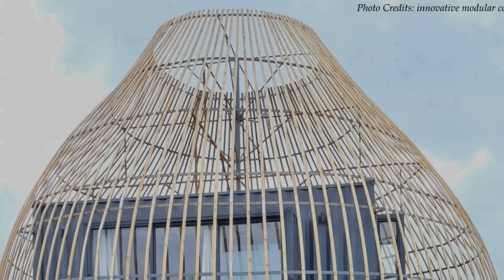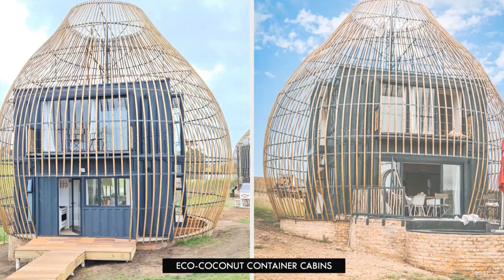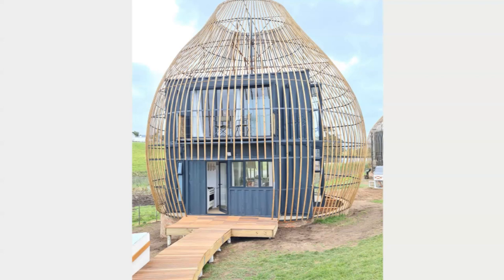Can you imagine living in a modern home inspired by a coconut fruit in a bird's nest? No need to imagine. In this video, we find out how boxy old shipping containers were transformed into modern eco-friendly coconut-inspired cabins by Innovative Modular Concepts in George, Western Cape, South Africa.